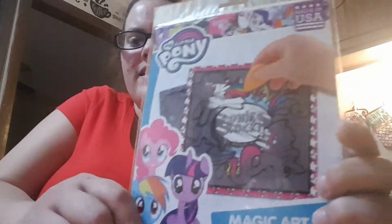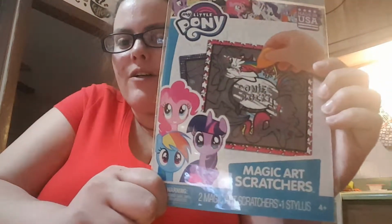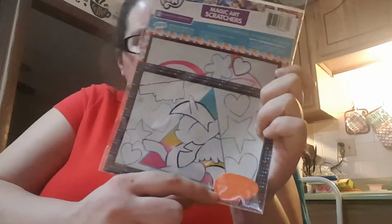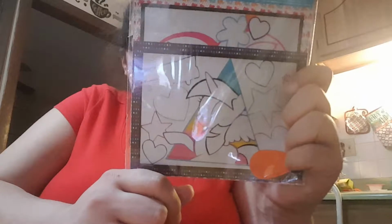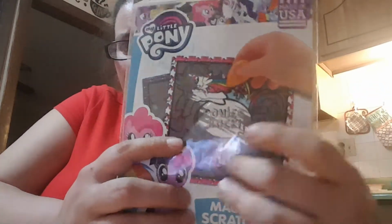So she likes to sit at the table with me. And this is a... It does say 4 plus, but she will be supervised. This is just a little magic art scratchers. So it comes with the pictures and a little scratcher thing, almost like a guitar pick. And then you just scratch it off and I guess it has the colors on the other side. I'm not sure. I have no idea. But I thought it'd be something fun for her to sit at the table and do.